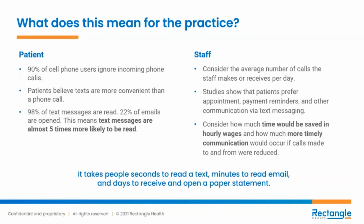It's time consuming for practices to call the patient repeatedly, to leave the voicemail, to play phone tag, to hope they call you back. And all that time that is spent making phone calls will only continue to decrease effectiveness as more and more patients go to not answering phones altogether. If practices want to reach patients easily and reliably, they need to start communication through text messaging. Text messaging unlocks a new communication channel.